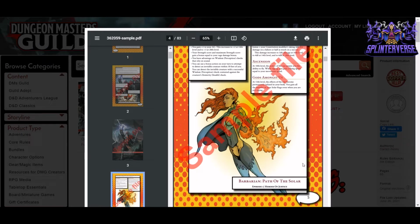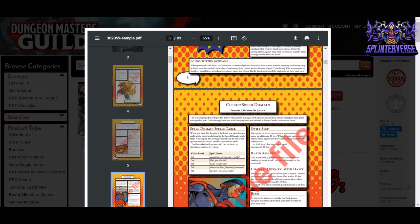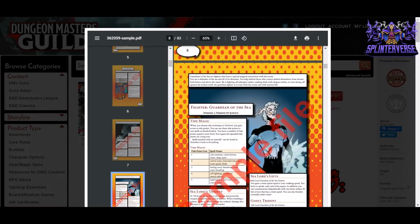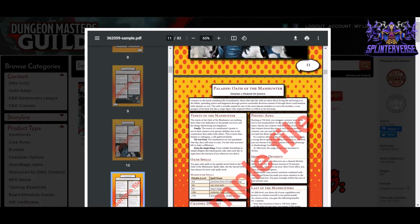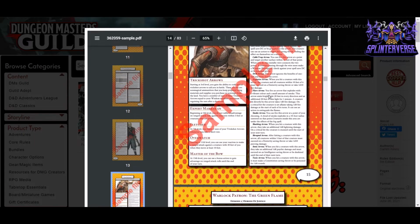It's Path of the Solar, and it's focused on light and energy absorption, which is nice. And then you've got the cleric speed domain, fighter Dark Knight, so kind of like a Batman inspired or something. And then so it's not just Marvel, because you've got Guardian of the Sea, which could be Aquaman or Namor going in here. And this is perfect because they're just inspired by it. It's not like they're literally copying these heroes. So it's a great point of inspiration.